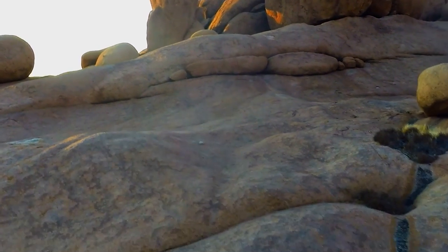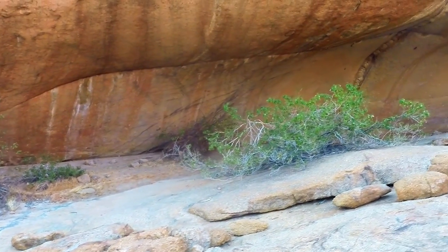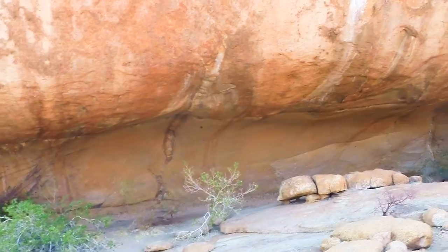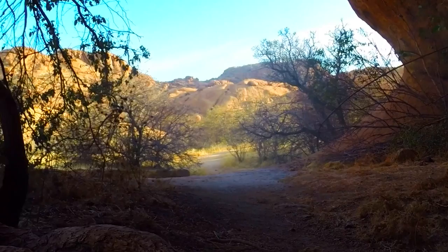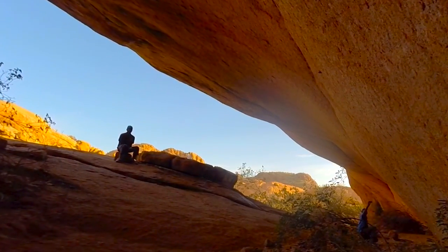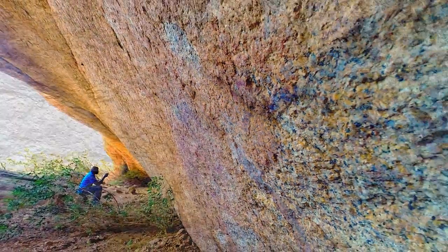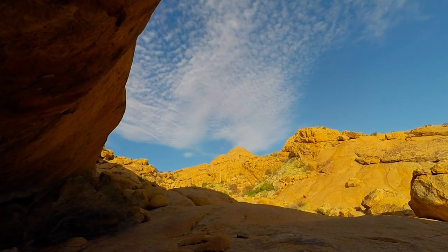Just to try and give you an idea of the scale of the cave. All rock art sites in Namibia are national monuments. They're all heritage sites. They're protected by law. Bushman's Paradise is definitely a worthwhile climb up that mountain to get there.